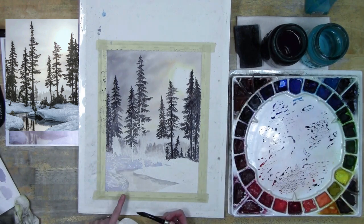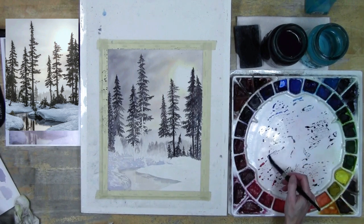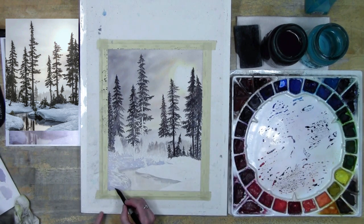The shadows in the snow, I'm just going to use my dark, my purple that I was mixing before. So I'm using the Pyrrole Scarlet with the Ultramarine Blue, and yeah, that's dry.